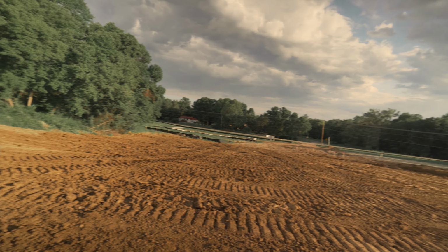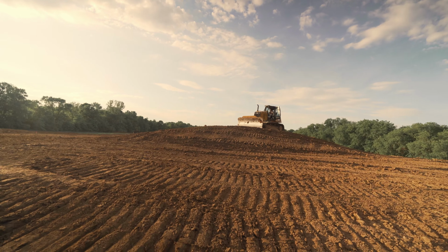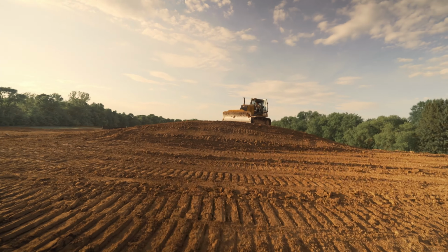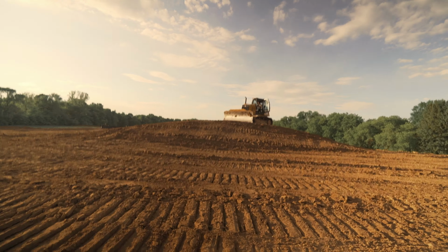We have also got one of our topsoil piles, I should say. We took the two piles that were down the hill here. We combined them with the one up top, and then I shaped it so that it will drain.